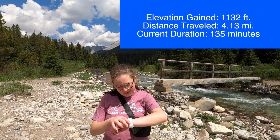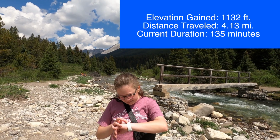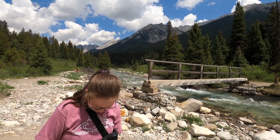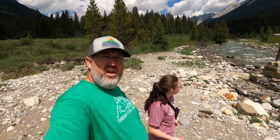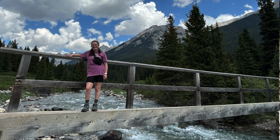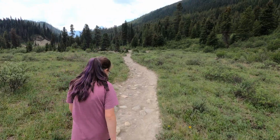All right, so we're at the top and we're about to turn around and head back down. But so far, we've gone 4.13 miles. We've gained 1,132 feet of elevation. And we've been going for about 2 hours and 15 minutes, but we stopped for a little snack break. This has been a pretty incredible place to stop and have a snack. And there is a big uphill at the beginning of our return trip. After that, it's all downhill. So we'll see how long it takes us to make it down. All right, so as we make our way back through here, we'll give you a view of the ink pots as we see them on our way back out.